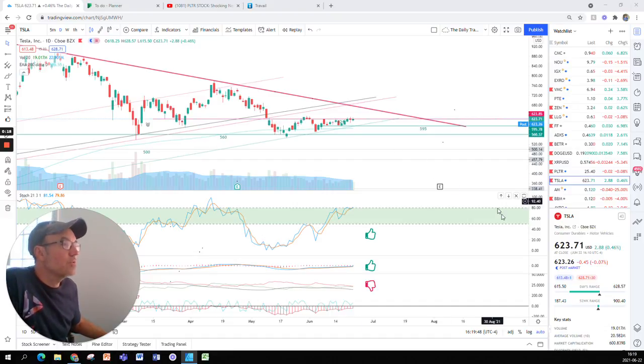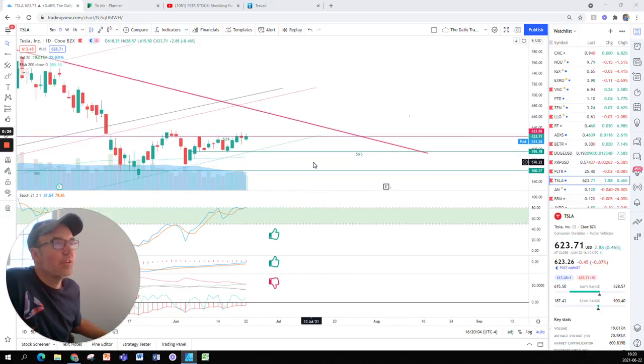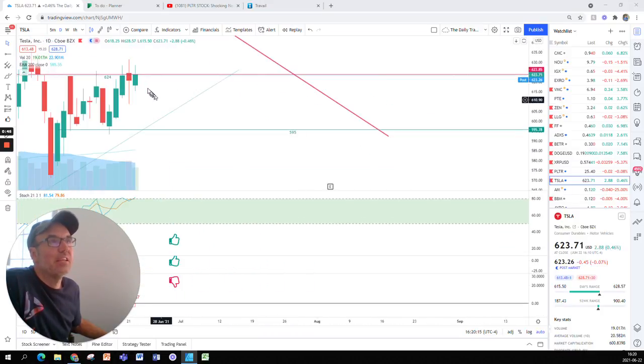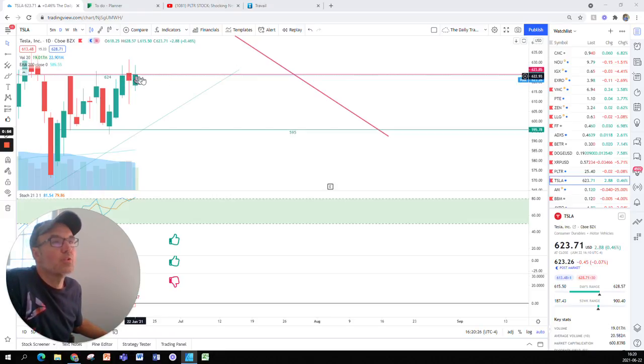So Tesla closed up just a little bit, closed up $2.88, 0.46%. Post-market, we seem to be down 45 cents. Looking at the chart, we see that Tesla is really hugging this resistance at 624. Look at this. Again today, the body of the candle is touching 624 like yesterday, like the day before. Today, of course, the 624 was a lot closer.